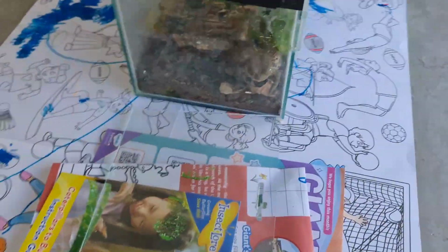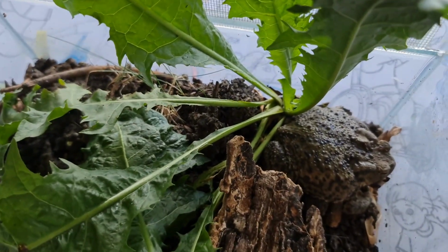Cool. Yeah, I think just make its environment moist. We do get the most peculiar creatures.